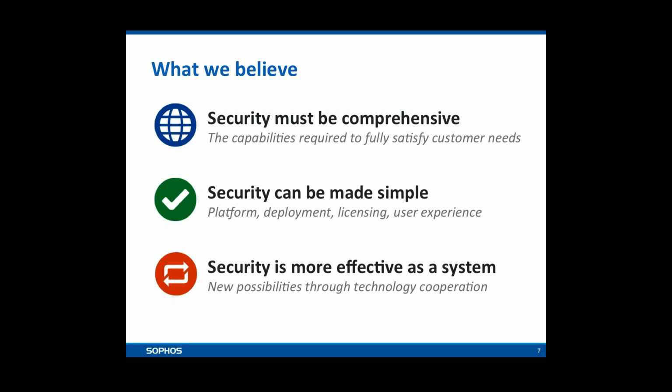Security can be made simple, as we've just discussed, and is more effective as a system. Probably haven't got time today to go into detail about this, unfortunately, but as a company, Sophos, as I've just mentioned, do have technologies in all these different spaces in the security sector. We can bring a really unique selling point to the marketplace by making those technologies work better together and actually sharing information between the endpoint, between encryption, between the network, and making informed decisions based on those different technologies to secure your platforms.